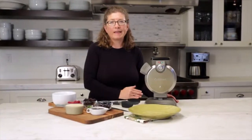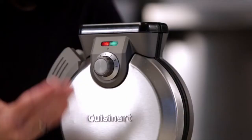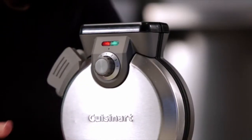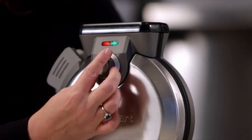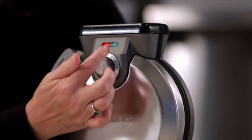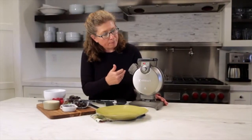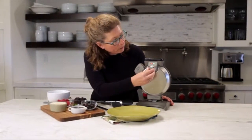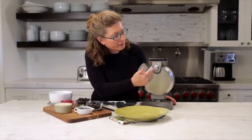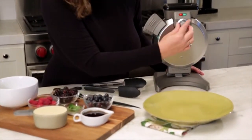So it's really great, easy, and simple to use. You'll notice on the front, it's round. It's a Belgian style waffle. Here is your control knob, and it goes from 1 all the way to 5, and you have 2 lights, a red light and a green light. The red light means that you have power, and when the green light is on, you will actually be ready to bake waffles. You notice it beeped 3 times to let me know that it's ready.